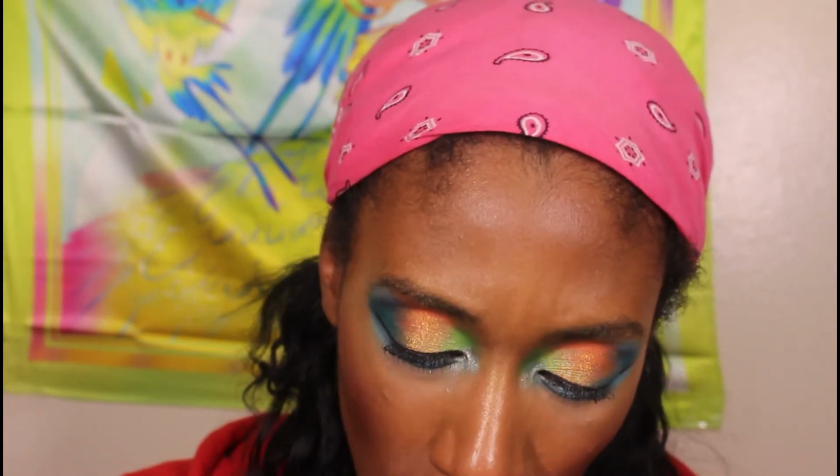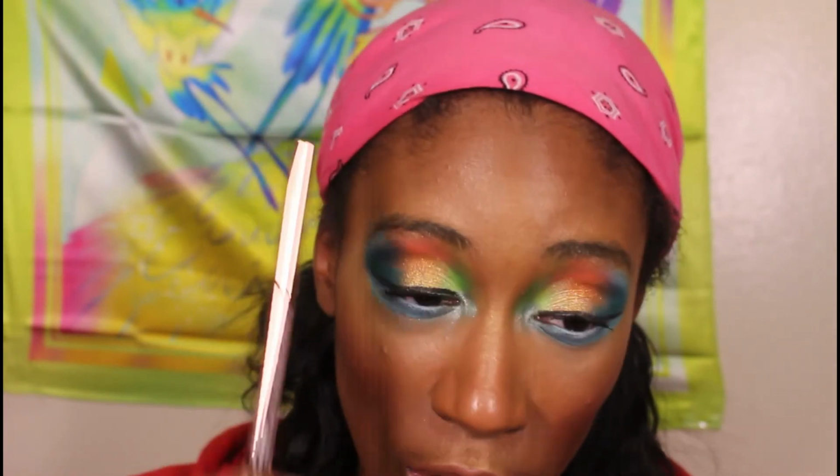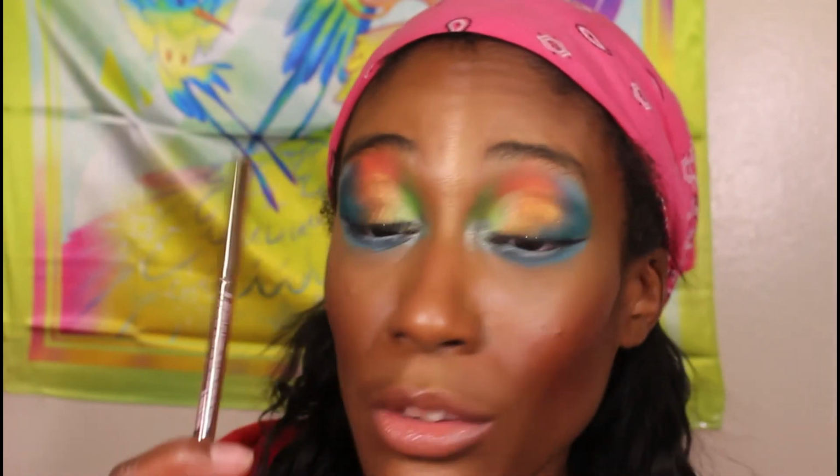But I have the shade, what is this one called? It's just called Black. This thing is amazing. It glides on your waterline like nothing. You don't have any tugging, you don't have any issues. It's nice and pigmented and lasts all day long. This thing is amazing and stunning and wonderful, and it's kind of expensive, so that's why I'm trying to tell you now to get it while it's on sale, girl. Okay, get it while it's on sale.